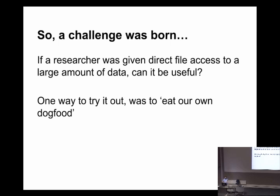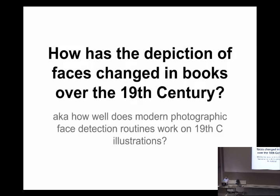So we're trying to eat our own dog food. Unfortunately, it's a very biased test because I did it. And so it came out of a random meeting. We were trying to throw some ideas, and this came up.